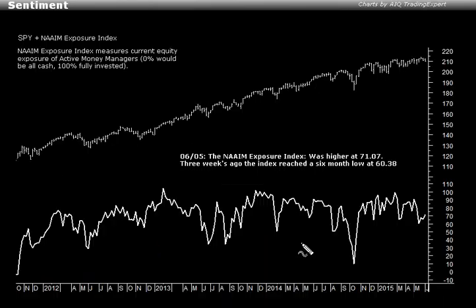Looking at active money managers, current equity exposure in the exposure index, a little higher again this week at 71. 3 weeks ago here, the index reached a 6-month low. Again, that would usually be taken as a pretty positive sign for the market. But as I've just said, not much to talk about here, this consolidation.